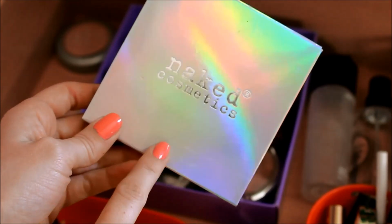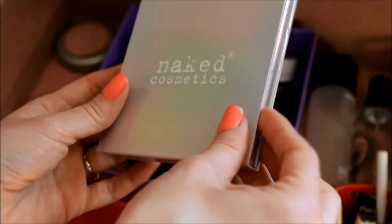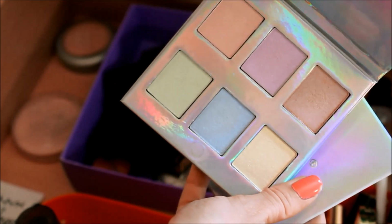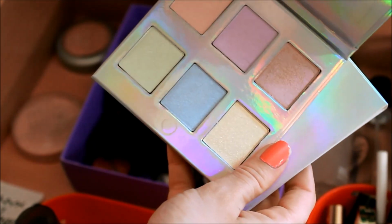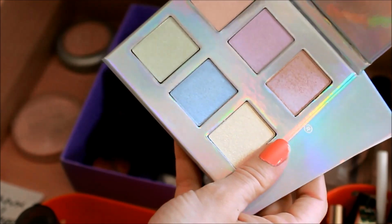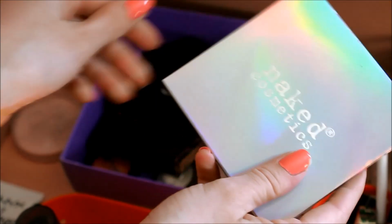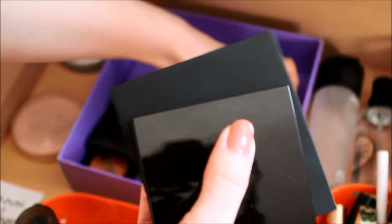So this I have reviewed. I really like it. It has some fun shades. I'll show you again. Not something I would wear every day. I've used it once, this duochrome shade, since reviewing it, but I'm ready for that to go back. Let me just pull this stuff out.